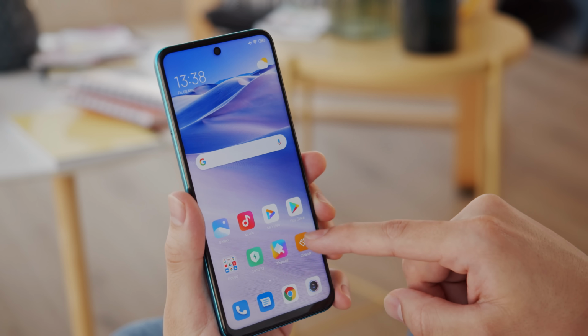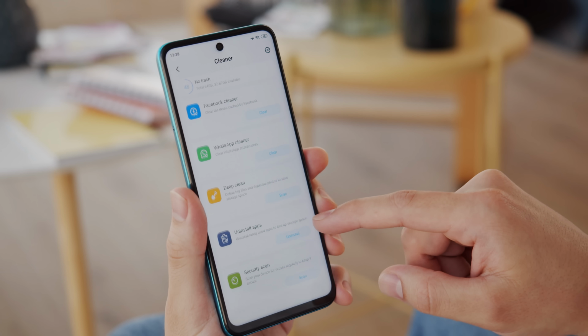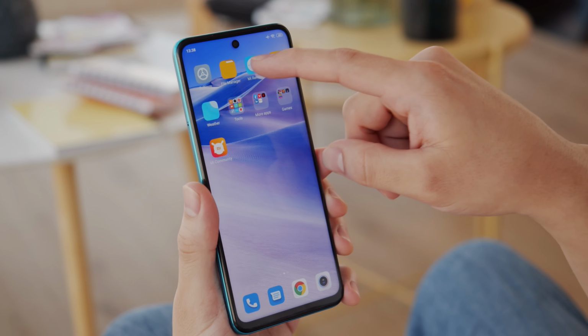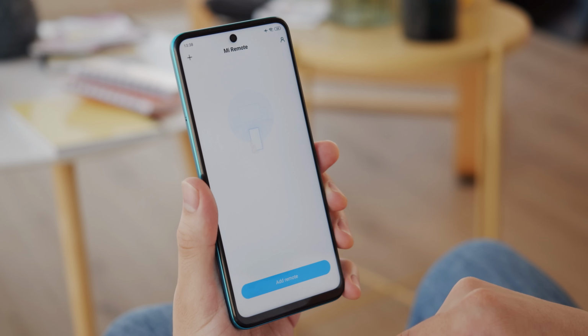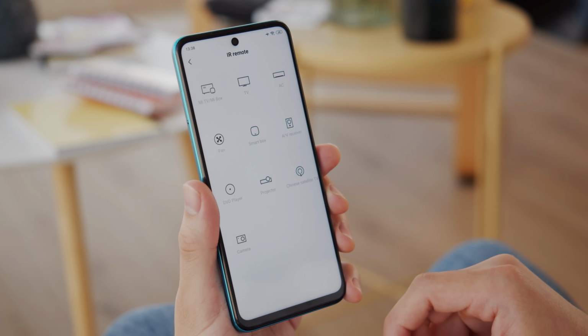In some markets, the pre-installed applications by Xiaomi will show ads. On our global version, this is rare, but you can see one from time to time. One special feature is that since the Note 9S has an IR blaster, you can use the phone as a remote to control certain appliances.